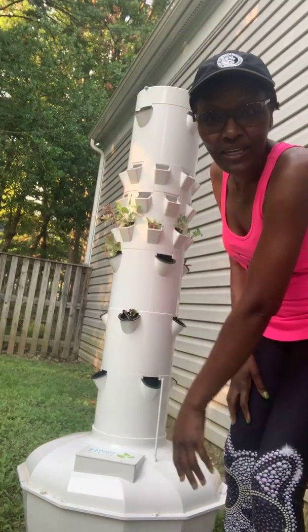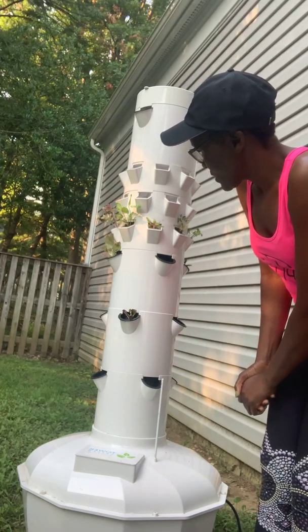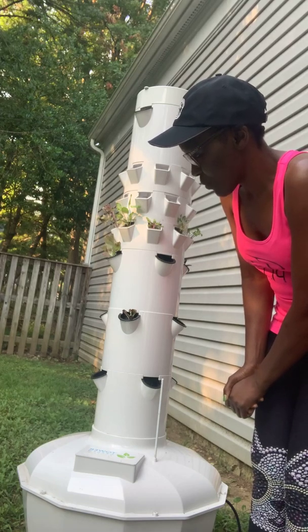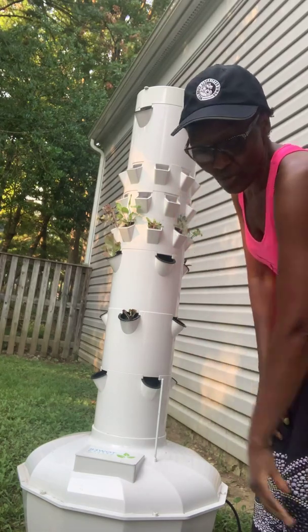This is my garden right here, guys. And it's going to house 16 plus 24. It's going to house 24 plus 16 is what? 40. It's going to house about 40 plants. Isn't that incredible? Like 40 plants right here.